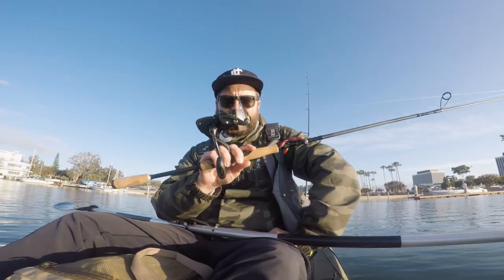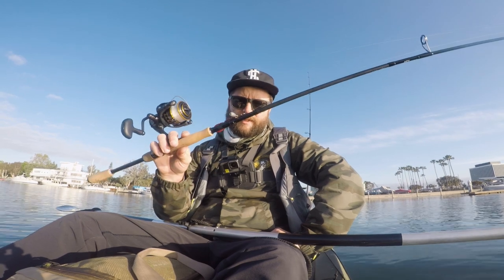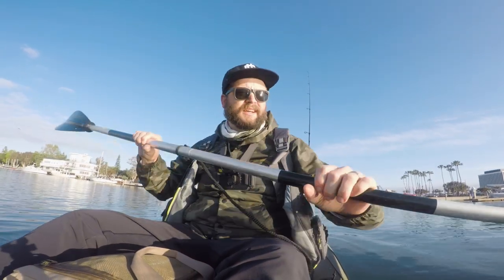I'm starting out on my Daiwa BG 3000 spinning reel on the Daiwa Tatula 7-foot spinning rod. Thanks again to Tackle Direct for sending me this rod, and hopefully we can get some saltwater fish on it today. Maybe a nice spotty or sandy, or, you know, the trifecta would be nice. We'll see what we can do.